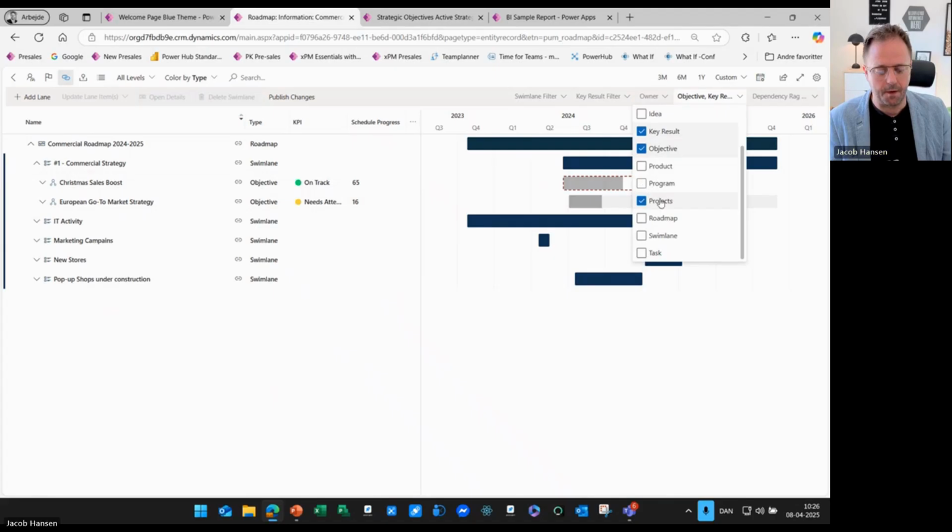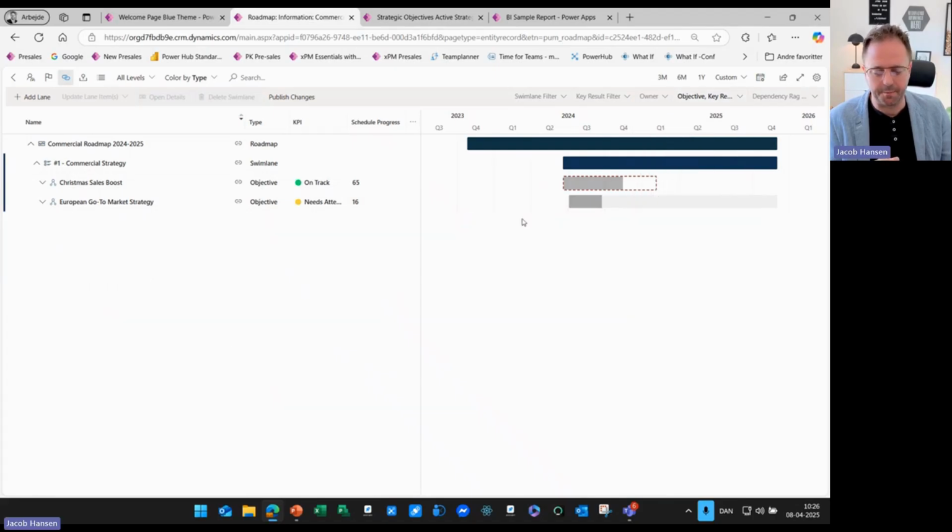Let me just do it like this. It makes it a little more simple to overview. So the Christmas sales boost is really important. I can see I'm on track with my Christmas sales boost, and I have a progress of 65%.